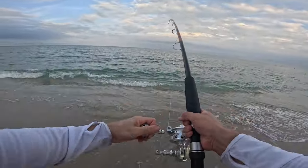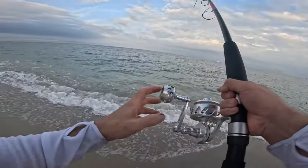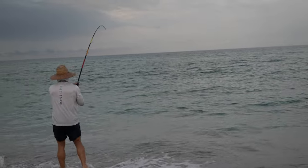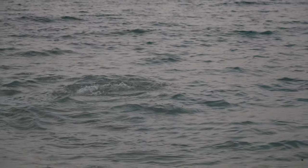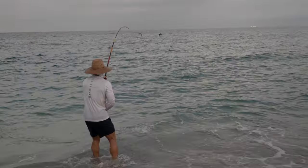I'd say he's probably about 50 yards away if I had to guess. But he took a nice long run after he stayed really close to the shore for a while. He was in the trough. Okay, fish is close again. All right, getting this fish close. Kyler's gonna try to put his hands on him for me, get the lure out of his mouth and make sure it swims off strong.